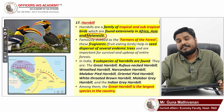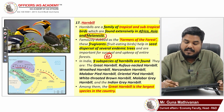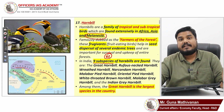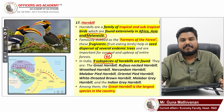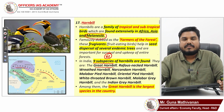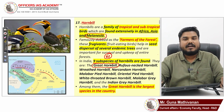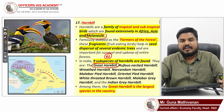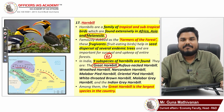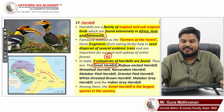There are totally 62 different types of hornbills, in which 9 species are found in India. What are those 9 species? Great hornbill. Of all the 9, the great hornbill is the largest species in India. And you should know, Kerala's state bird is the great hornbill. Arunachal Pradesh's state bird is also the great hornbill.